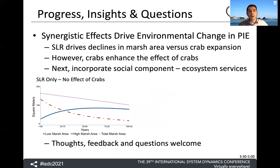So what we found so far is that synergistic effects are driving environmental change in this ecosystem. Sea level rise is the largest driver of environmental change, particularly as we've measured in total marsh area. This is demonstrated in the bottom left-hand corner, which represents a plot with sea level rise only, no effects of crabs. And what we found, as you can see in the dotted purple line, which is declining over time, on the y-axis, you'll see that that's square meters, is that the total area of the marsh declines with sea level rise over time.